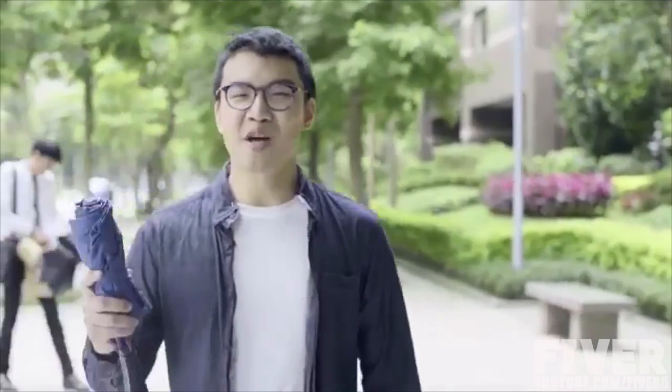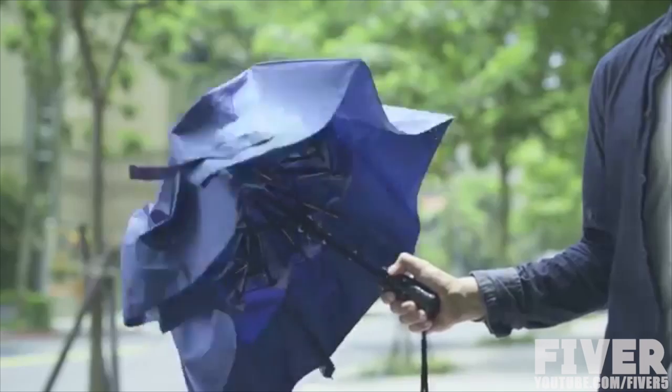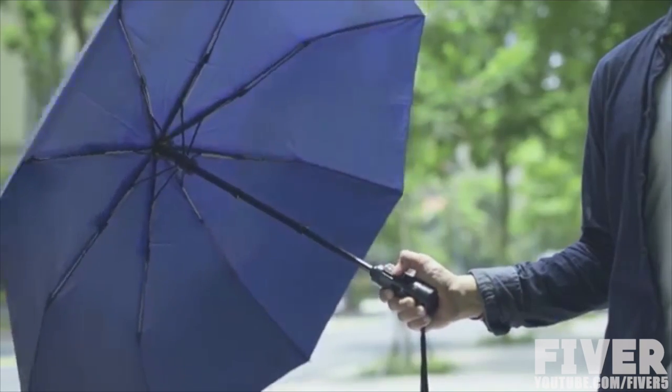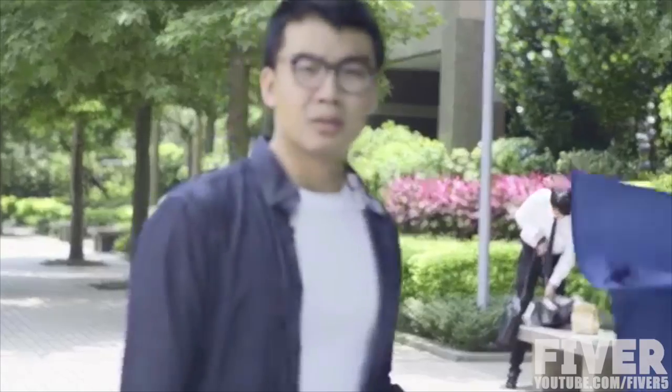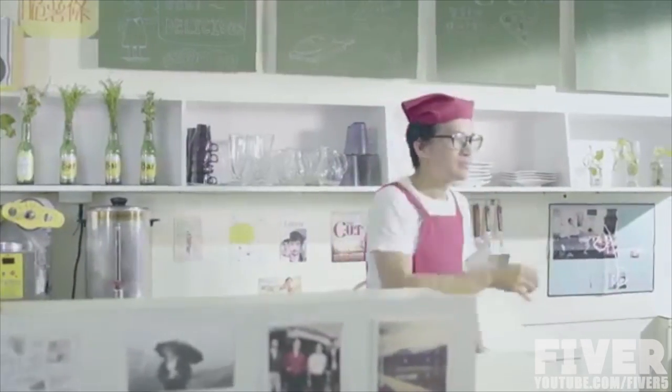No more fuss, no more mess. Just the push of a single button to fully open or close. No more struggle after a rainy day. And the best part, you'll never lose your umbrella ever again.